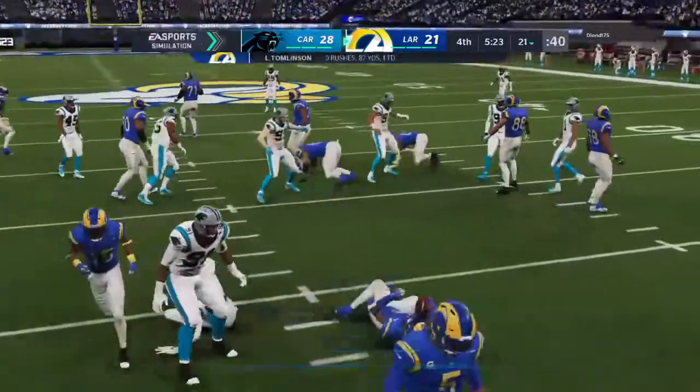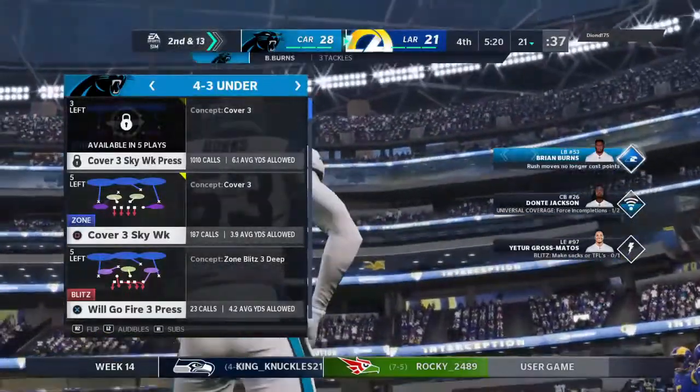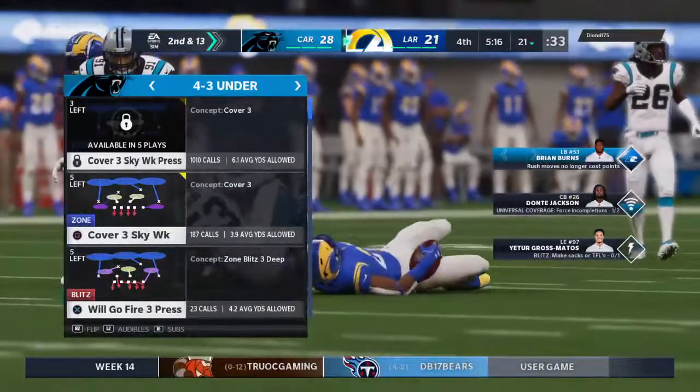Off here to his running back. And that one blown up quickly as he's going to be stopped before he could even get started. They'll wind up losing 3 yards here, and it'll bring up a 2nd and 13.